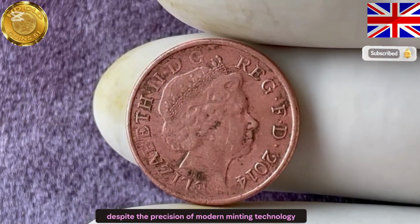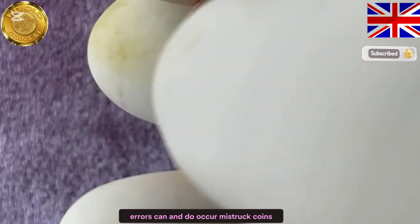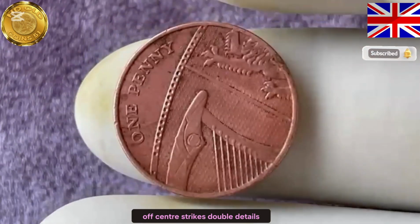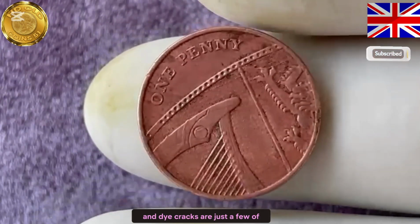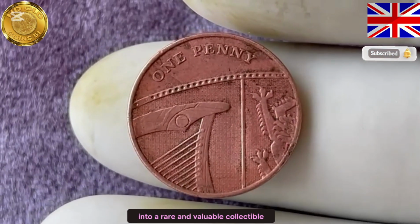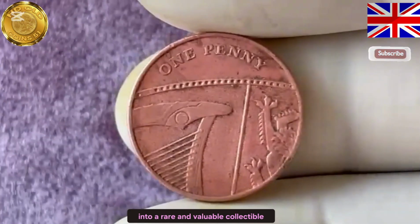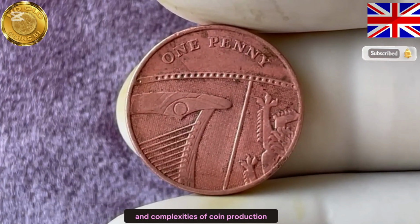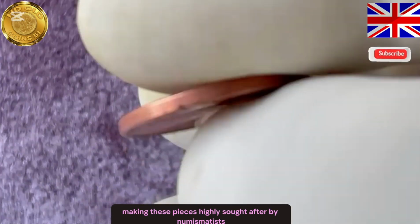Despite the precision of modern minting technology, errors can and do occur. Misstruck coins, off-center strikes, double details, and die cracks are just a few of the errors that can transform an ordinary penny into a rare and valuable collectible. Each error tells its own story of the challenges and complexities of coin production, making these pieces highly sought after by numismatists.